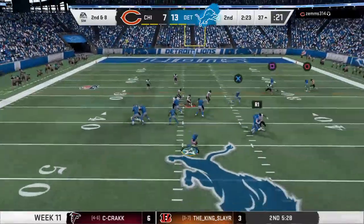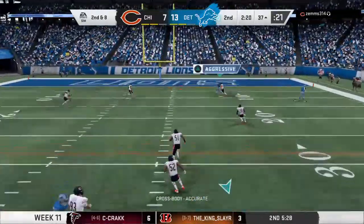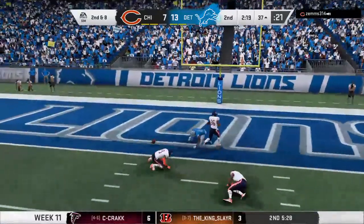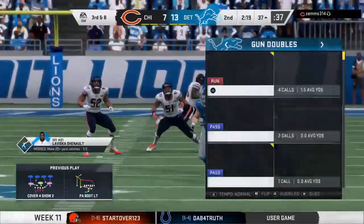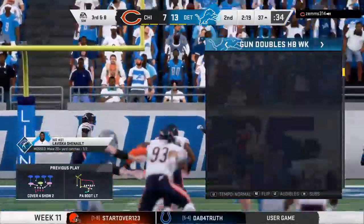Now this time he'll look to throw. Rolling to his right, he's going to throw it back deep over the middle, and that will be incomplete. Tried to dial up the long one way out there, but it'll be 3rd down.